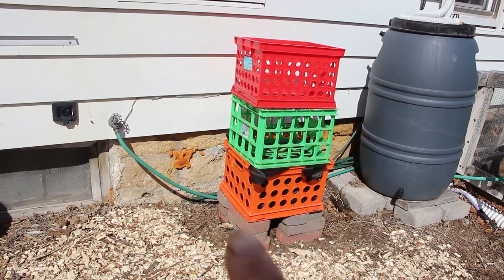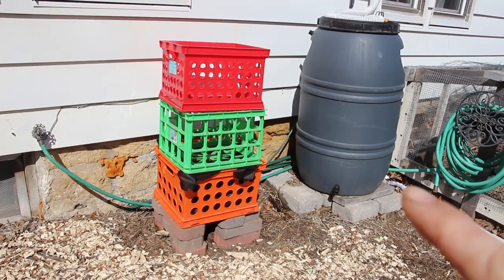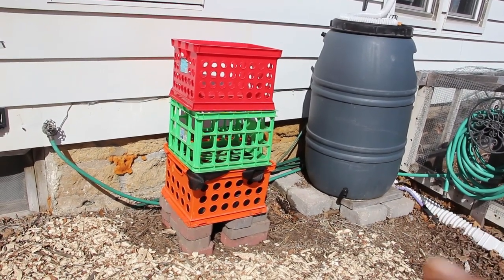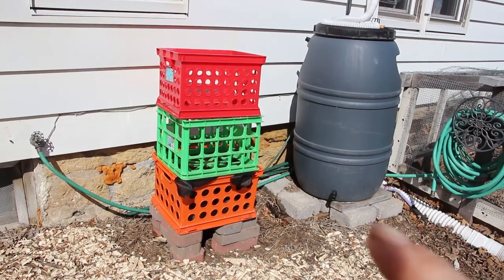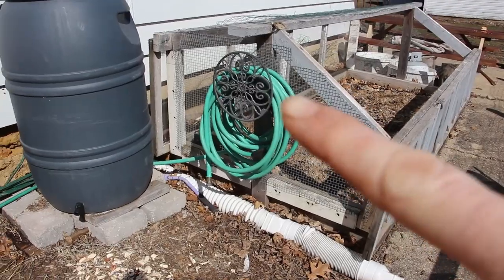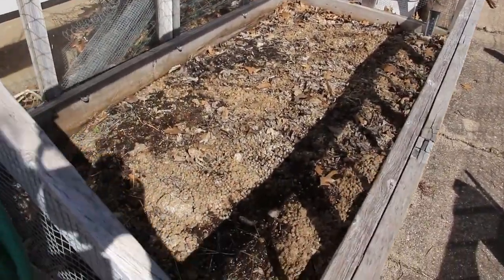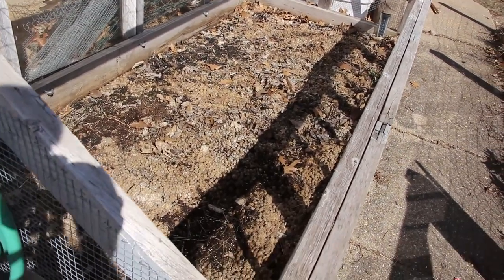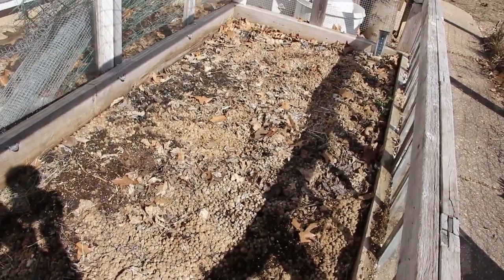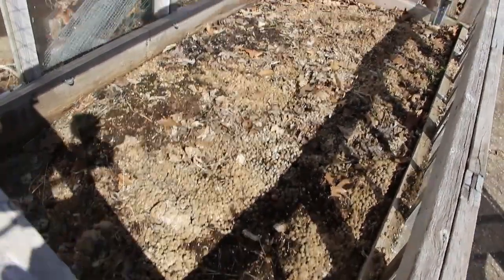And I had all these pavers laying around. I want to add a couple more levels of pavers here so that our water catchment is up higher because this is a little difficult for drainage. I should have thought about that when we were doing this, but oh well. Our raised bed here, I added the hose reel here, which is nice, it's out of the way. Filled with some good rabbit poop that I added during the winter time, right before we started getting deep freezes and lots of snow. So that I will turn in and that'll be ready to go.